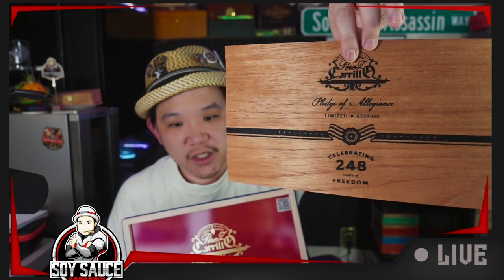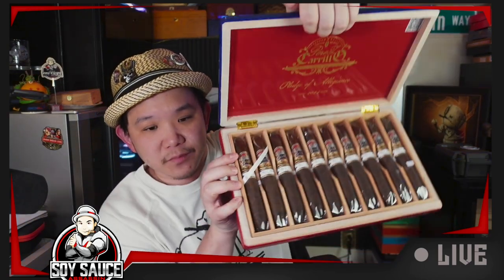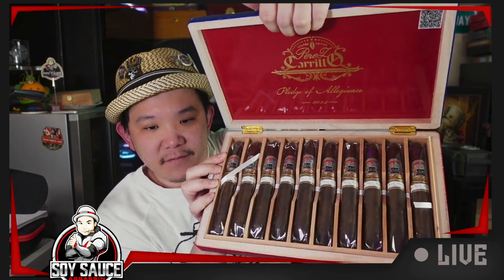So inside, nice red background, gold, Pledge of Allegiance 2024. You get this nice sheet printed thing. It says Pledge of Allegiance Limited Edition, 248 Years of Freedom. Is it? Anyways, the bottom of the box looks just like that. Nice lines of cigars.